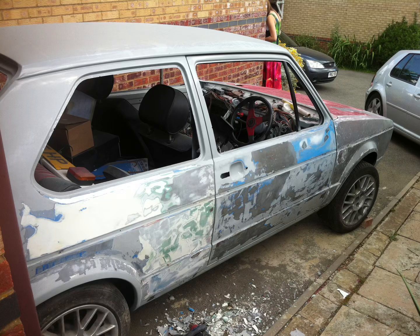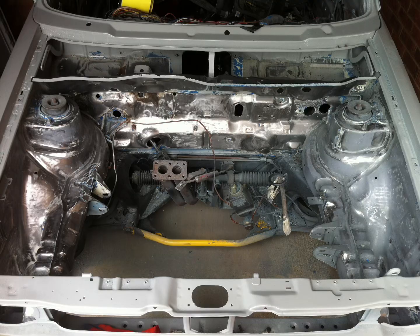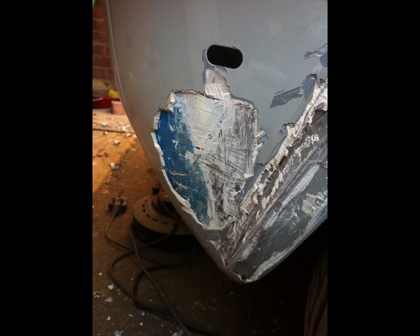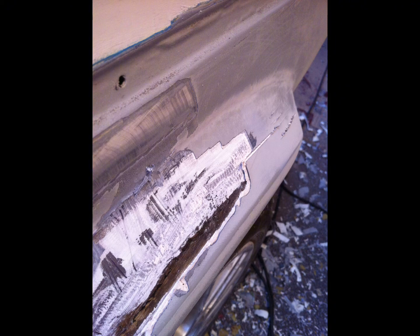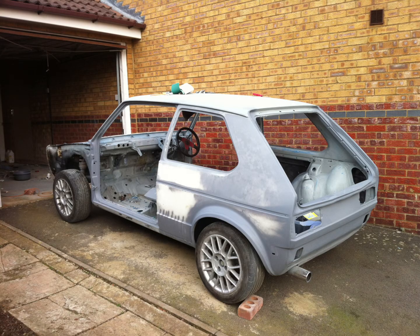So mid-2013, after the birth of my first son, I started stripping the car back, sanding the shell and engine bay back to bare metal. Almost every area I unearthed some very questionable repairs from the paint shop, stacks of filler and lots of rust. During this time I sent the car to get a new roof.